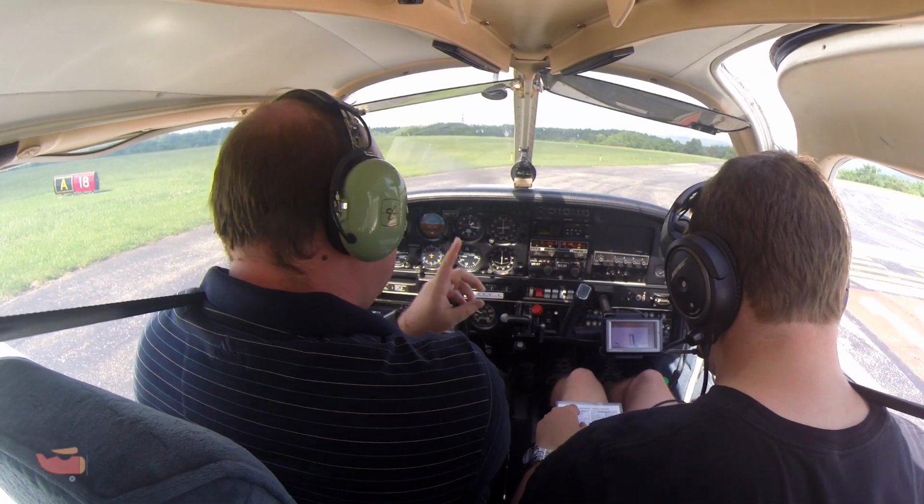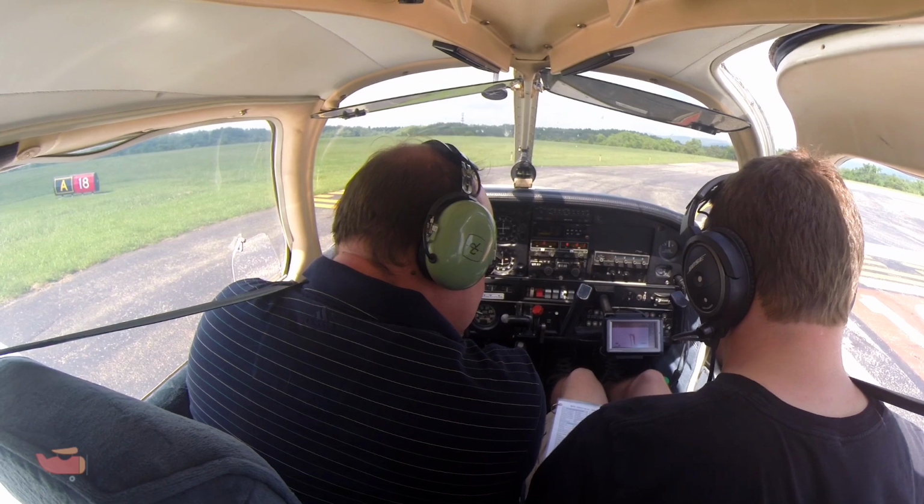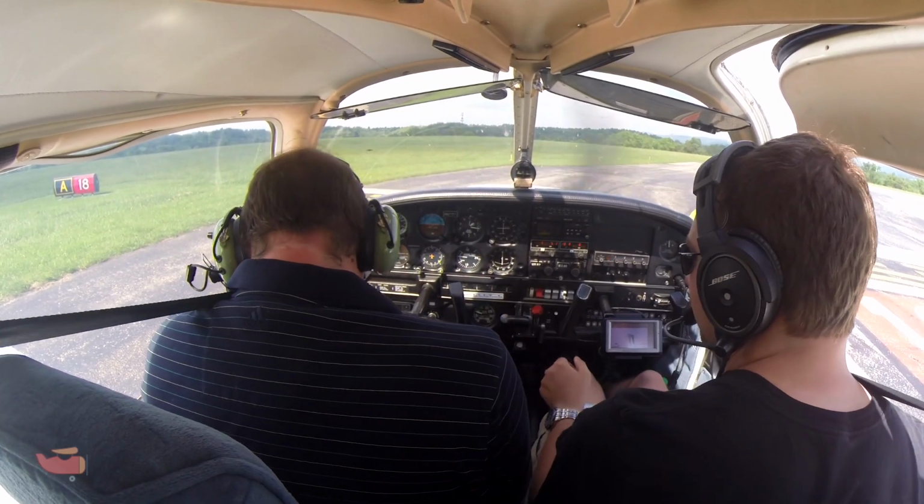Years of simming. Not the same, but helps with fundamentals. Close enough, right? All right. Flight instruments, we're good there. Fuel quantity, we are happy, definitely more full on the right tank, so we're good there.